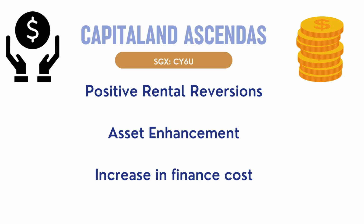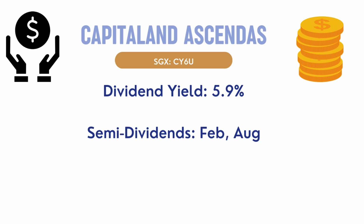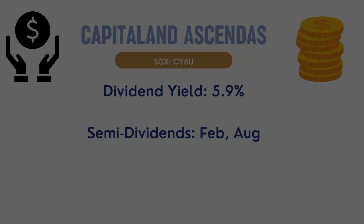Overall, what is the summary for Ascendas REIT? First, Ascendas REIT's positive rental reversions will be able to allow them to bring in more income. Second, their asset enhancement will be able to bring in more income for Ascendas REIT as well. There will be a potential increase in the finance costs due to refinancing of the debts expiring in financial year 2024. If the increase comes in not as much as expected, Ascendas REIT's dividend might be able to come in higher. At the current share price, Ascendas REIT's dividend yield is around 5.9%.